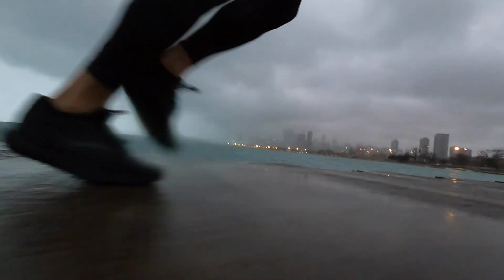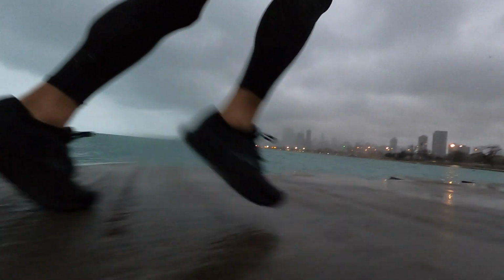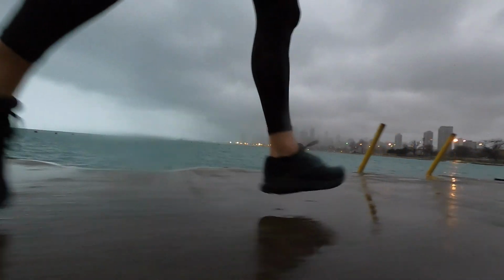So for the amount of weight on the shoe, it felt like a relatively light shoe. It feels lighter in hand than it looks, and it felt good on foot. It didn't feel like it was heavy at all, especially for a max cushion category shoe. But the heel drop is kind of throwing me off.